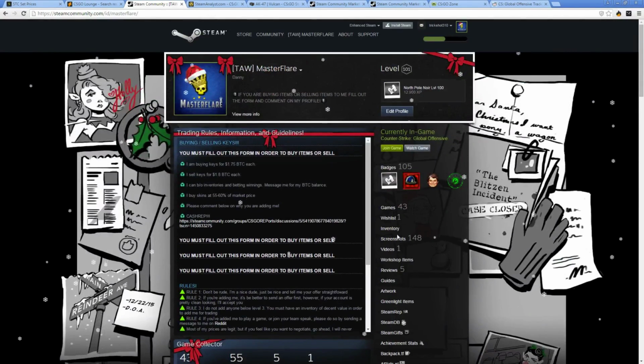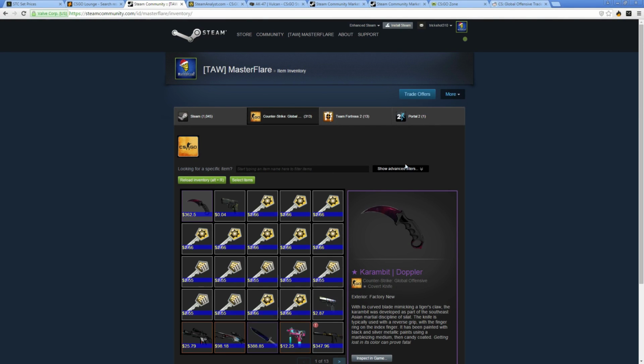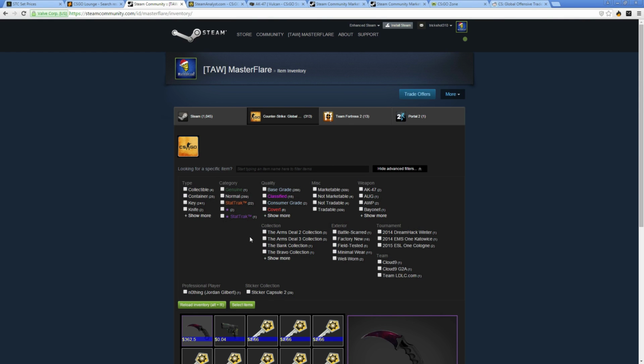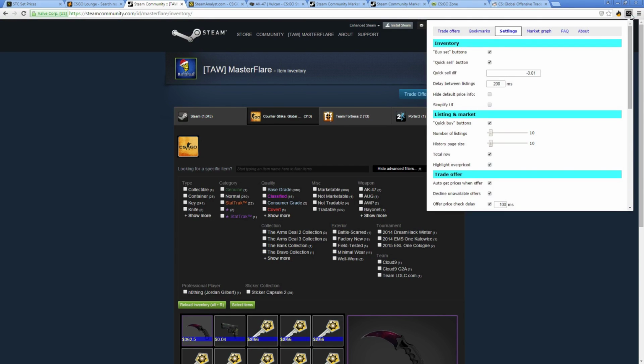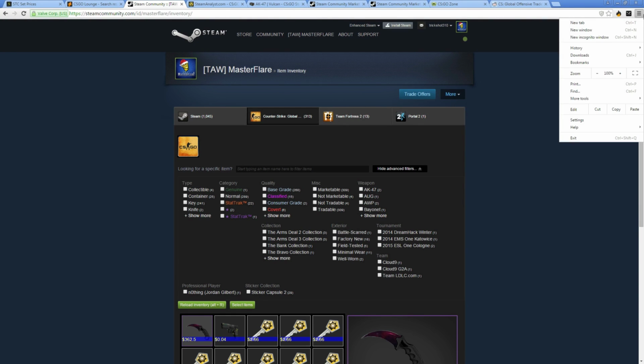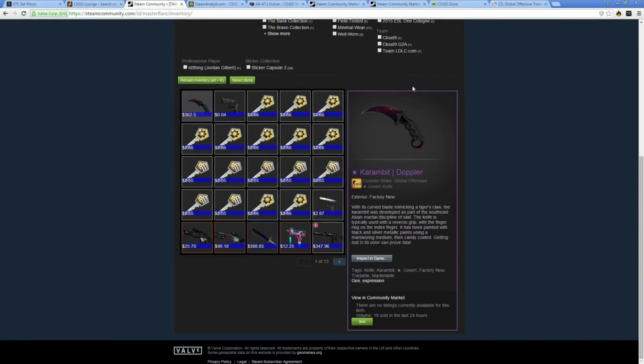So, to move on, you have your inventory, which is integral for trading, of course. Filters are a great thing to use. I know many people don't know that much about filters, but they are great. They help you out a lot. By the way, I'm using extensions. Steam Inventory Helper, I got Lounge Destroyer, and I believe I had one more. I had Enhanced Steam.